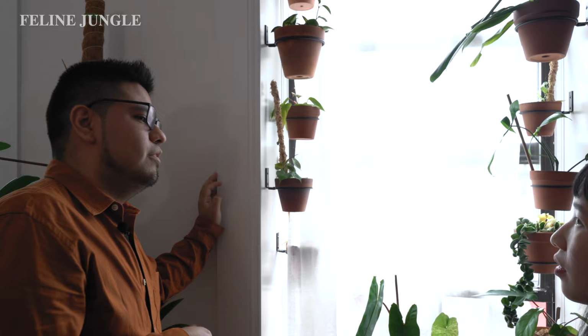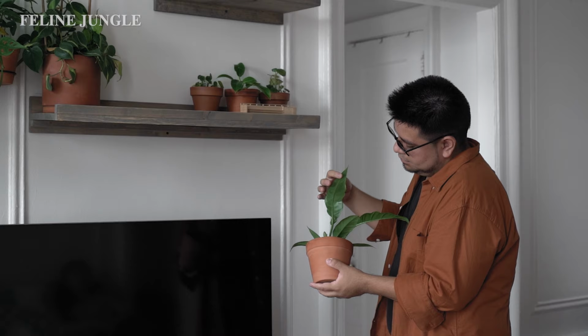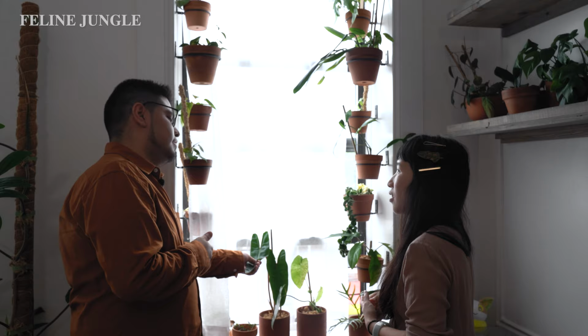Would you say that you look at your plants all the time to read the signs of what they need? Yeah, I feel the leaves when it's been recently watered versus when it needs water. And I think that's what helps me the most.